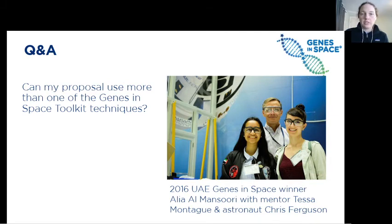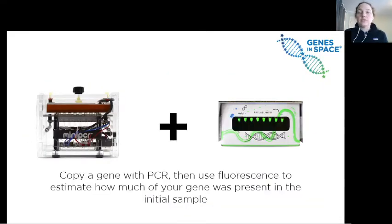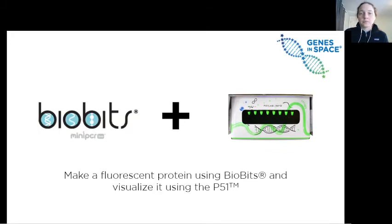So the first one is, can my proposal use more than one of the Genes in Space Toolkit techniques? The answer is yes. So Christoph and I both told you about how you can use PCR combined with a P51 fluorescence viewer to estimate how much of your gene or a DNA sequence of interest was present in your sample. You can also combine the BioBits cell-free system with P51 fluorescence viewer.